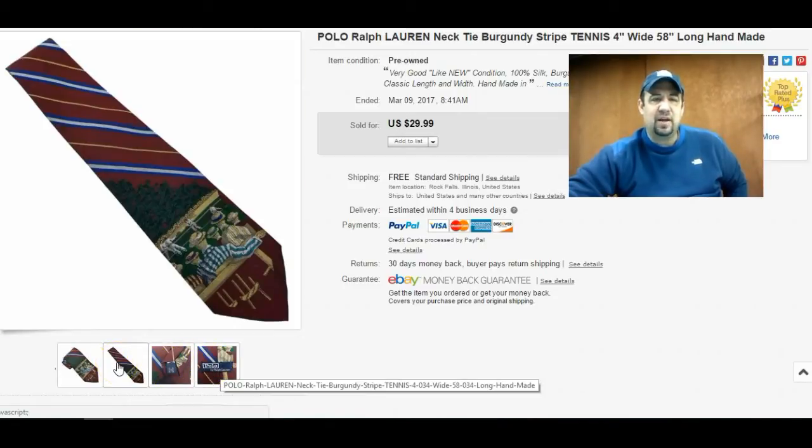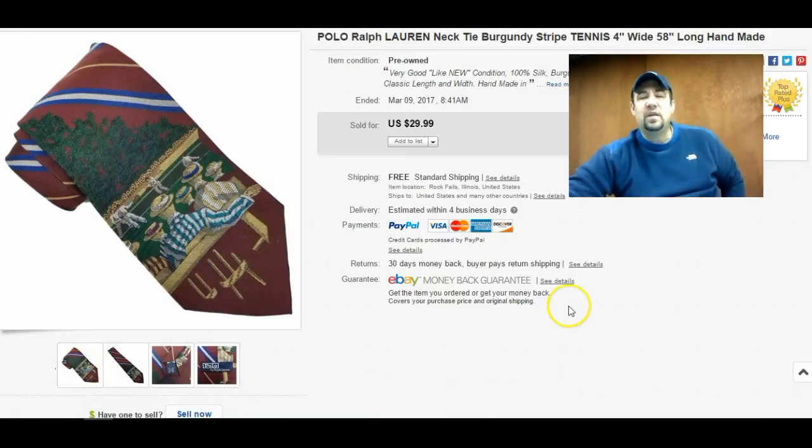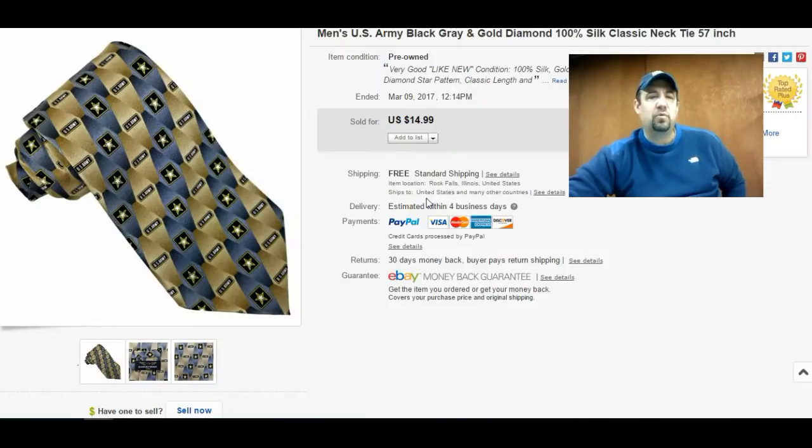This is what the tie looks like. It's like a vintage tennis theme on the tie. So really nice, and I paid like $1 for that. I think I had that in a haul video a couple weeks ago.